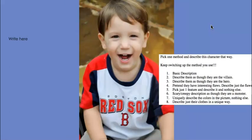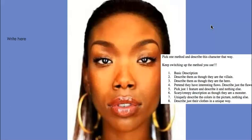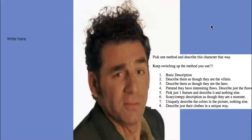You would still describe what that character looks like, but what if they're the villain? What if they're the evil character in the story? Think of how much knowing that they're evil would change the description of what they look like. And then same with number 3. You're still describing what they look like, but what if they're actually the hero? They're actually saving the world. It would change your description of what they look like. Number 4 is my absolute favorite.